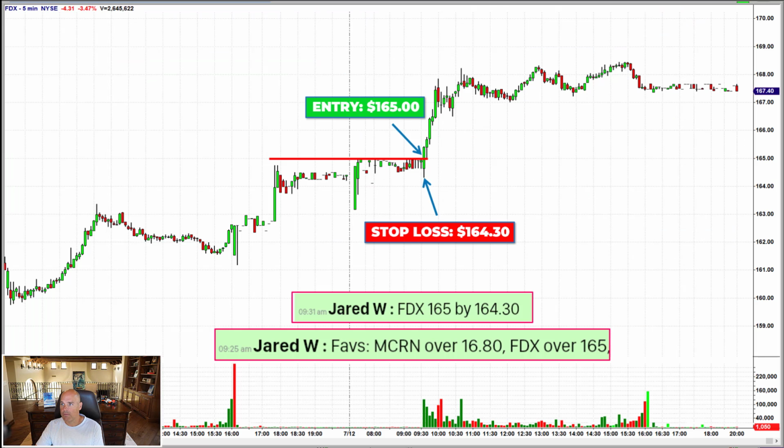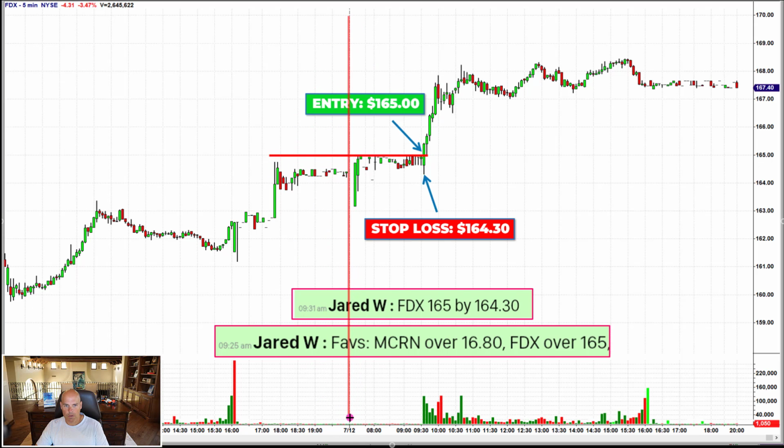Now, here's another one. FedEx. This is post-market on the left. Pre-market on the right. You can see the line. See the dividing line right here? Okay? We can put a line there if you want, make it easier for people. That's the daily dividing line. That divides from the post to the pre.